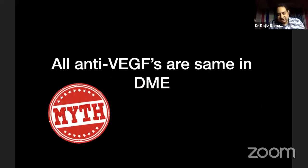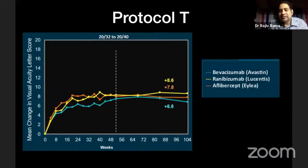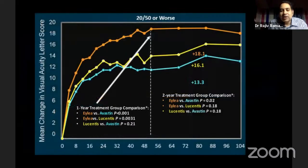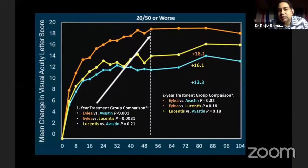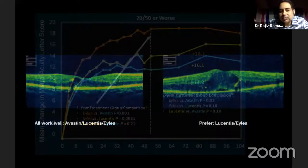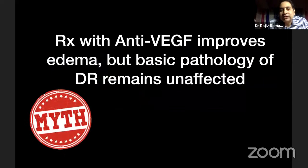All anti-VEGFs are the same in DME. Again, Protocol T tried looking at this, though in year one, they did find some differences. If you look at this, in year two, those differences went away. So long-term, it seems to be the same. However, in their subgroup, they did find that those who have poor vision and those who have a thicker retina, probably Lucentis and Eylea fare better as compared to Avastin. So I think that is something we learned.